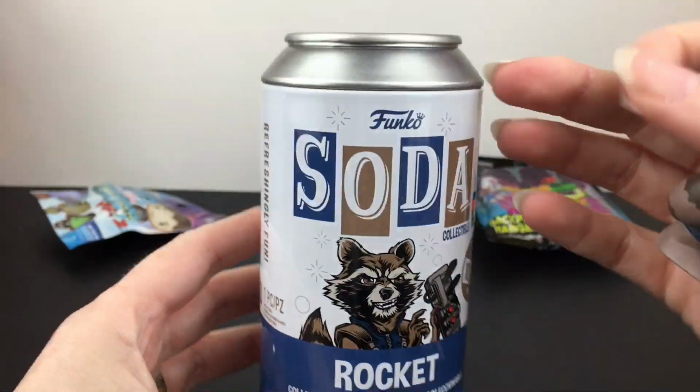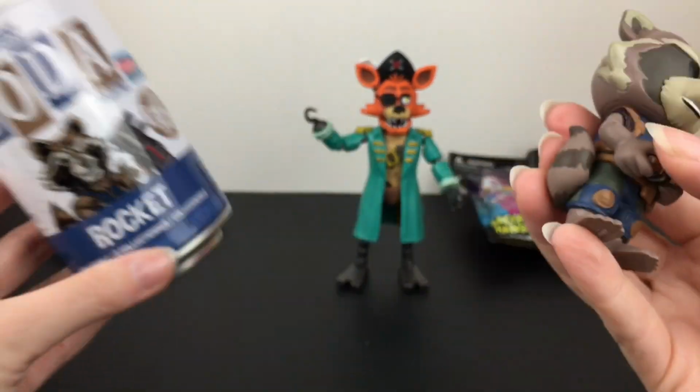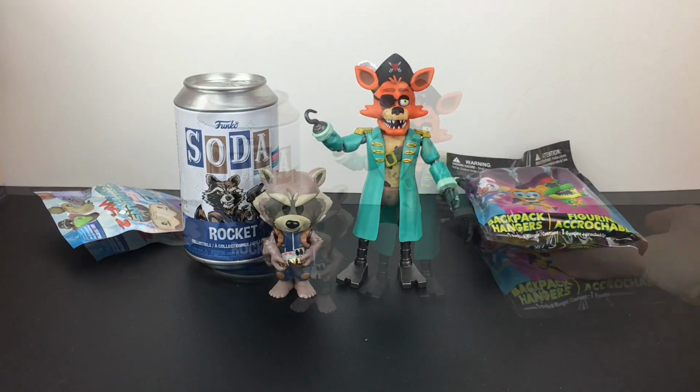I'm a soda drinker myself. I like Diet Coke. These are the exact same size as a soda can. And what a cool collectible. Love the art. Great job, Funko. Can't wait to see what else is in store.